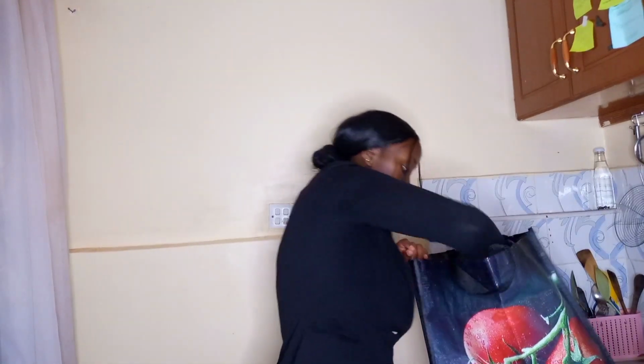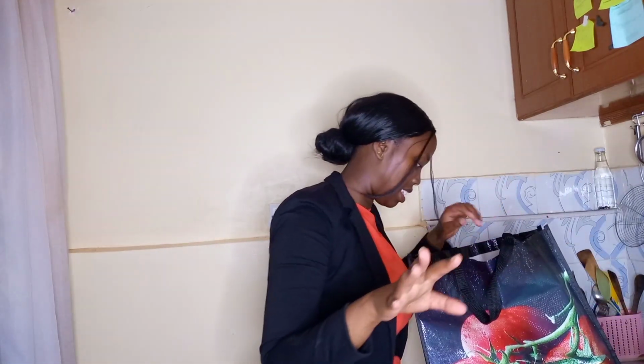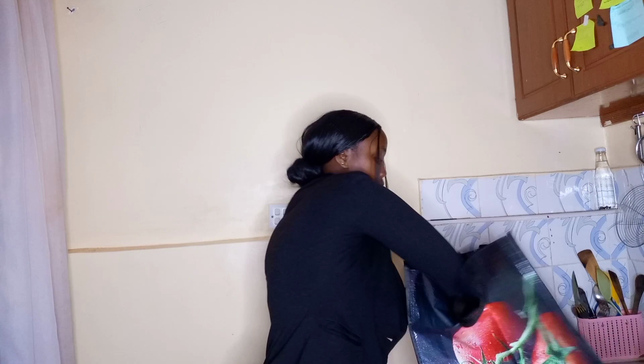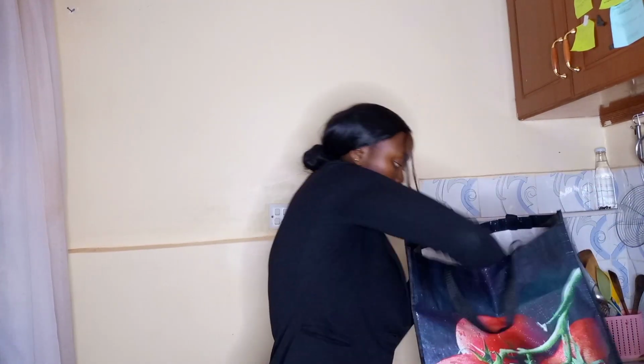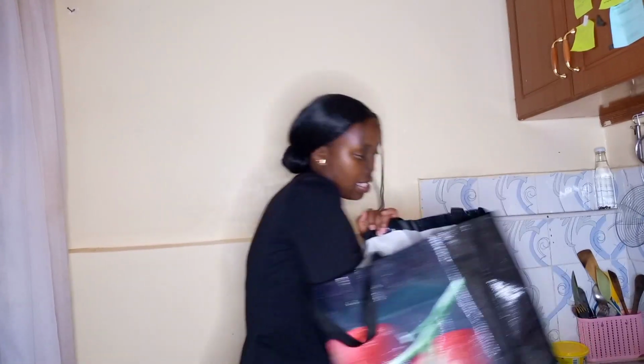I got shampoo. Matchbox. Pads. I didn't get panty liners, I don't know why. Omo. I decided to try this Flamingo coconut milk honey. Paste. Bar soap. Yes. And now, this was the toiletries. I think I should put them away.